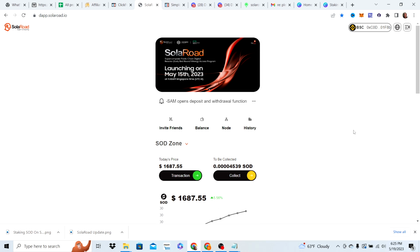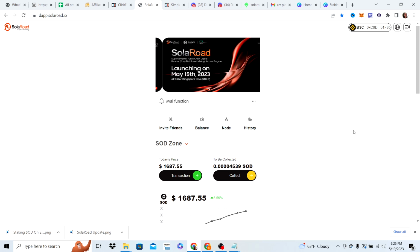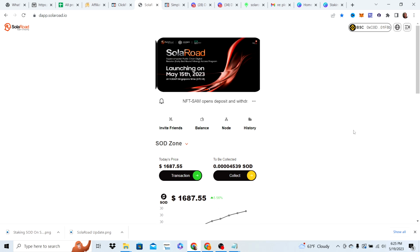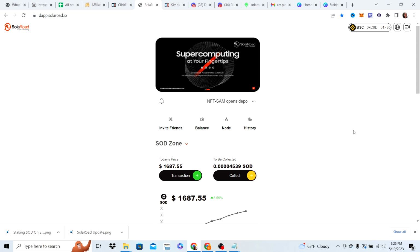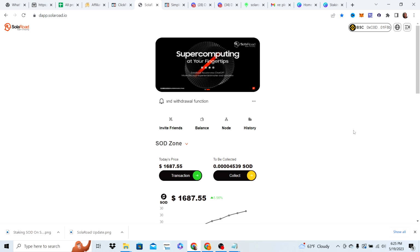Real quick, I want to do a video on how to get into SolaRoad. Basically, if you're new to crypto, a newbie to the crypto world, and you want to participate in the SolaRoad journey platform, I'm going to show you how to get a MetaMask set up and how to get money onto your MetaMask and then onto SolaRoad. This will be a little bit of a longer video, but it won't be too bad.